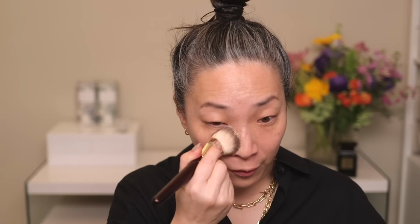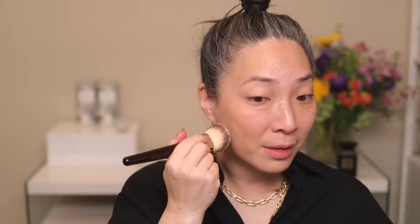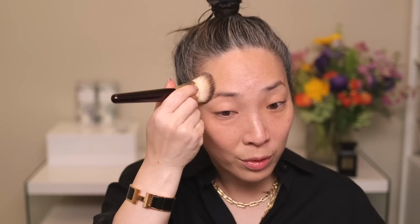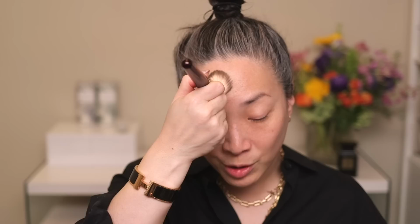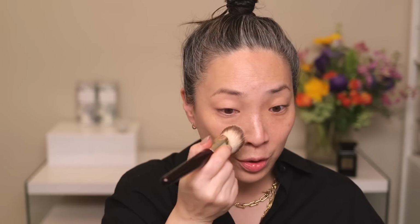And I do have very, very high hopes for this foundation because, as you guys know, I'm a big, big fan of Dior foundations. They always seem to work out for me, no matter the finish or what the claims are. Even if it's something I feel like I'm not going to like, I always tend to like them. They always have such a beautiful skin-like effect. So I'm really excited for this one. And I am just putting it on this half of my face so we can take a look and compare to the bare side of my face.